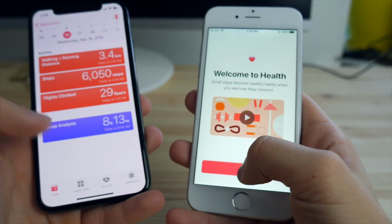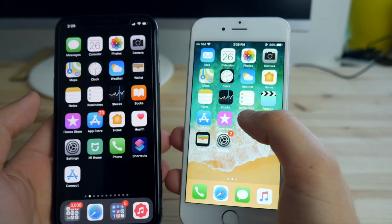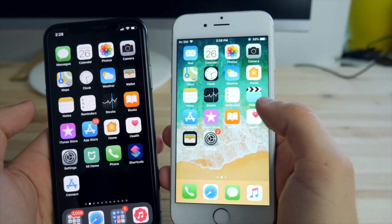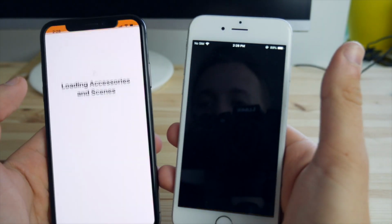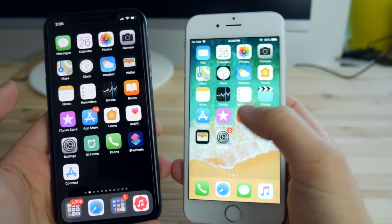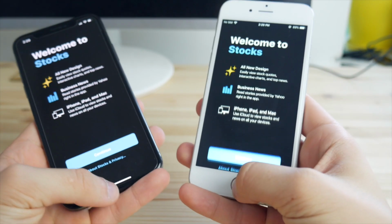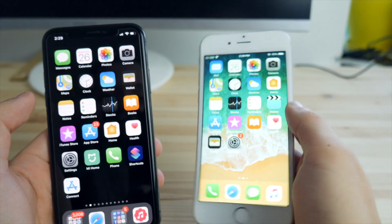Maybe now let's launch Health. Okay, so there is a difference. Now the iPhone 6 got it a little bit slower and later. Maybe after loading a few applications the iPhone 6 can perform a little bit worse. Let's open up maybe Home. And yeah, there is a delay, but not a huge margin. Now let's do Stocks. And yeah, there is a huge delay, about 2 seconds on the iPhone 6. As you can see, after opening a few apps, it's performing a little bit worse than before.